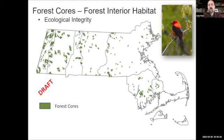And to create these, as we did 12 years ago, we're using the UMass CAPS Index of Ecological Integrity to help us delineate the least fragmented, most intact, well-buffered forests in Massachusetts. And then we use a variable size threshold across Massachusetts, realizing that the size of a forest core in the Boston area is different than the size in the Berkshires or Taconics. Up to this point, it's a very similar analysis to BioMap3 with updated land use data and a new Index of Ecological Integrity from UMass.